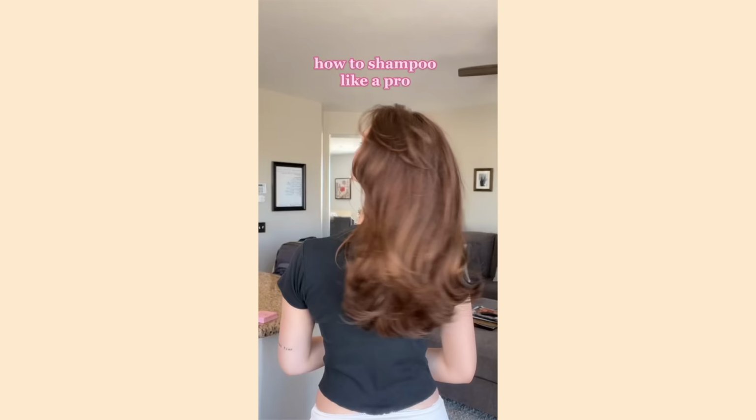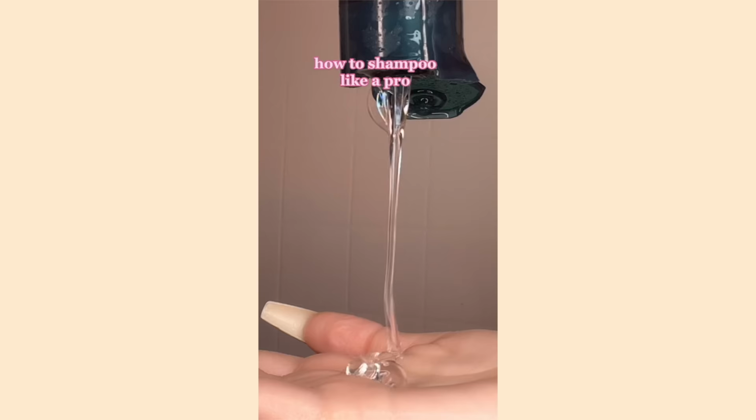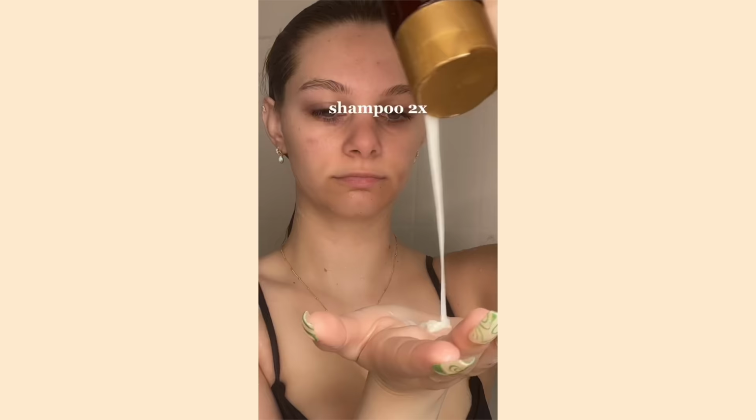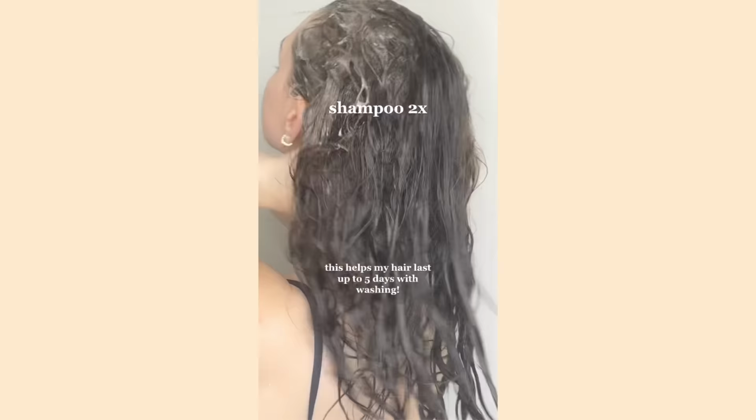How to shampoo like a pro. Lather your shampoo to emulsify it. Only shampoo your roots, trust me, shampoo twice. How to condition like a pro.